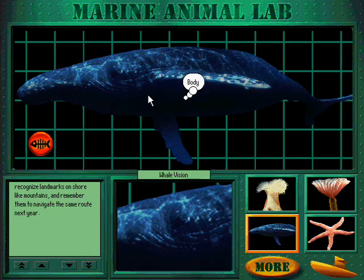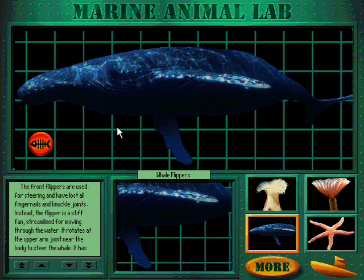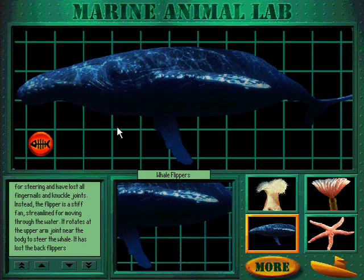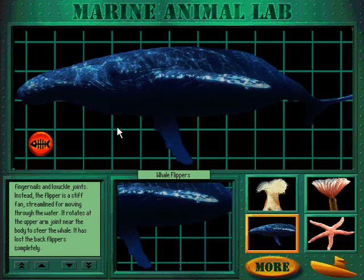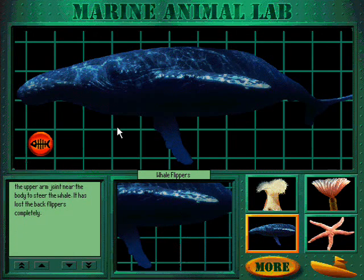Head. Body. Flippers. The front flippers are used for steering and have lost all fingernails and knuckle joints. Instead, the flipper is a stiff fan, streamlined for moving through the water. It rotates at the upper arm joint near the body to steer the whale. It has lost the back flippers completely.